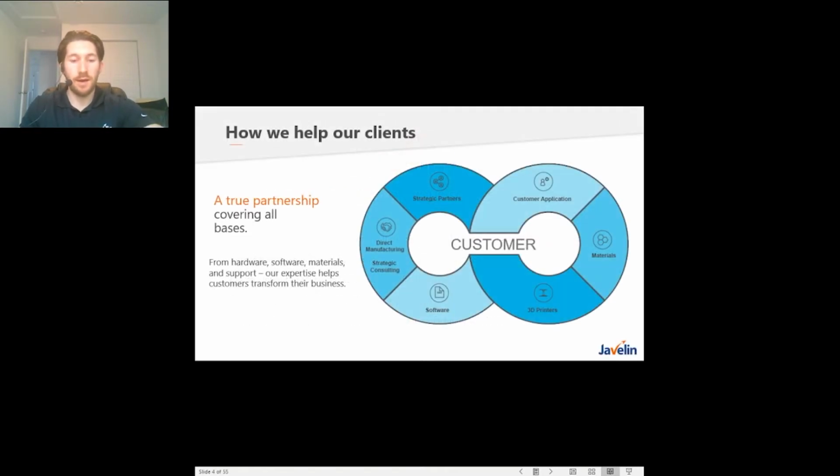In terms of how we help our clients, we're partnering with innovation leaders to adopt 3D printing and 3D scanning. We also have years of experience to custom tailor solutions to your unique application. We also have different types of solutions from hardware, software, materials, and also support. So we're able to support our partners and also companies that we're working with all across Canada.